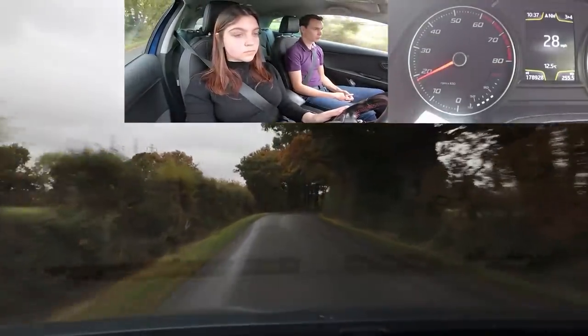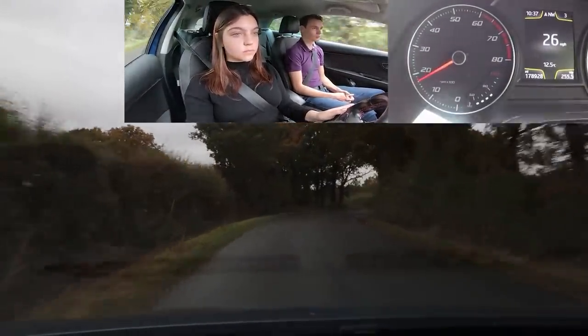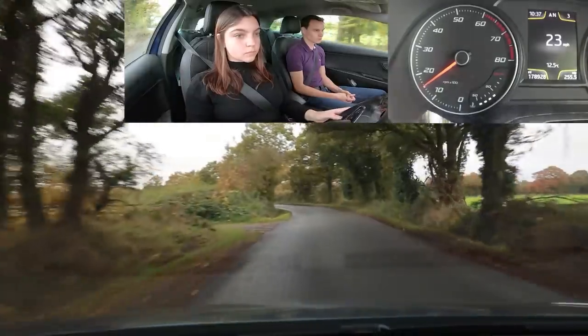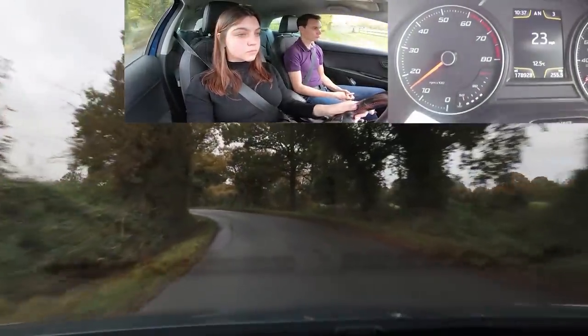She has spent most of her time on this road in the low to mid 20s, even on the straights, and we've been driving on it for a little while. So by now, she would have failed her driving test for appropriate speed.